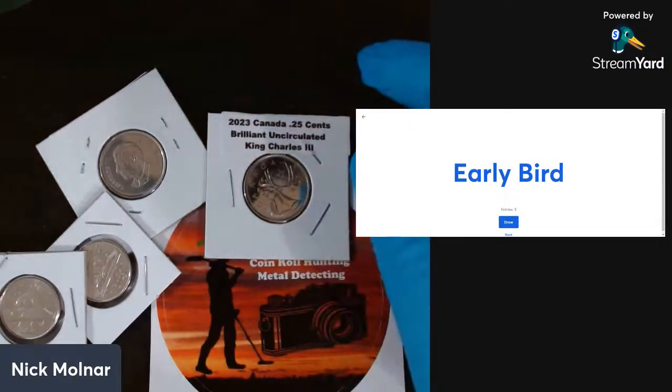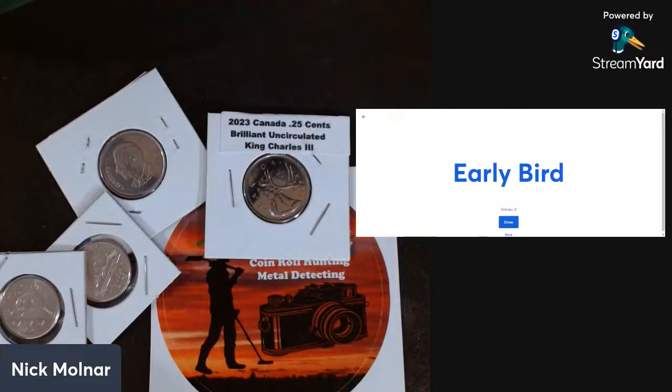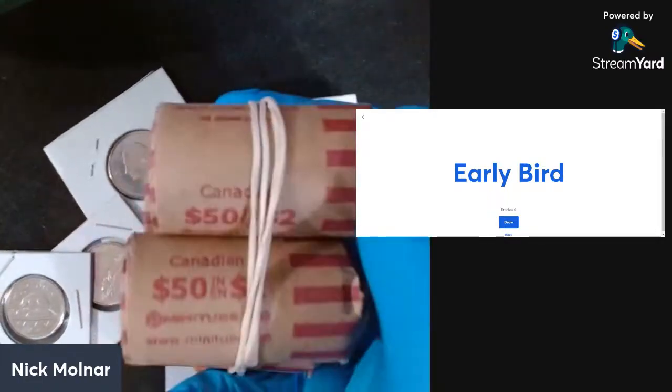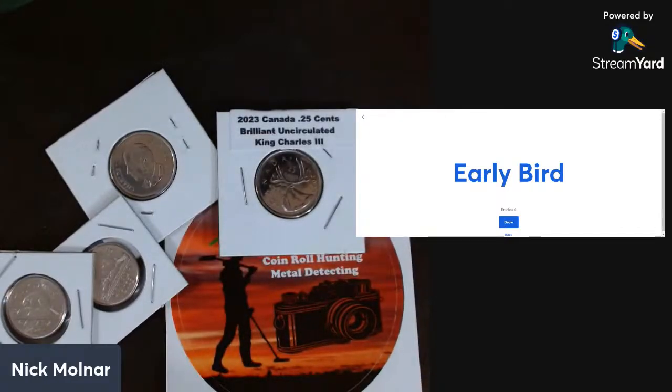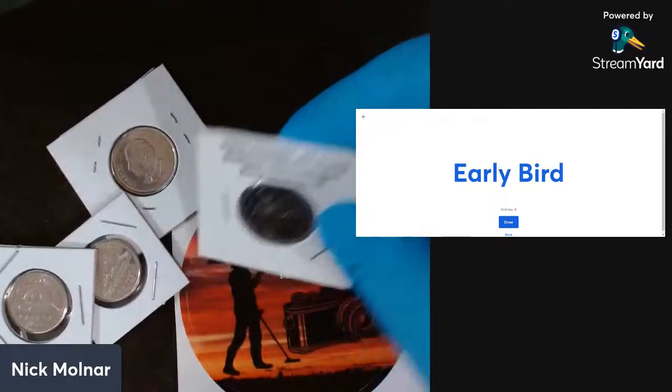Yeah, so I had to move this out of the way. Put it over there. So we got some quarters to go through. We got some Toonies to go through as well. Toonies. Got quarters. These plastic jobs here. Let me move these out of the way here.